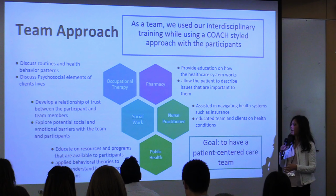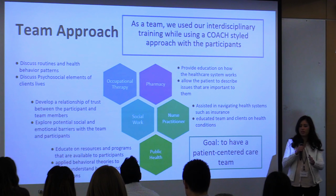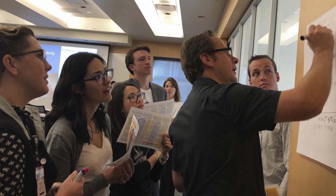Student Hotspotting is a program designed to pair interprofessional groups of students together, and they work with patients who have high utilization of the healthcare system. So people who go to the ER a lot, who go to the hospital a lot. And the idea is that these people have a lot of complex medical issues, but they also have a lot of complex social issues. So the teams work together, they bring their professional lenses, and they determine what's driving each patient's utilization, what can we do to help them and set goals and to improve their lives so that utilization comes down.